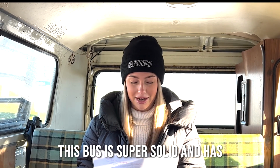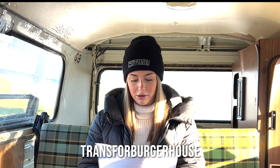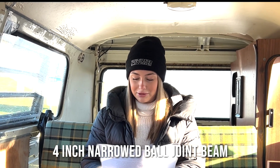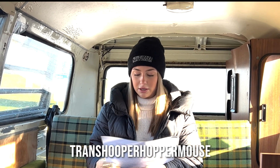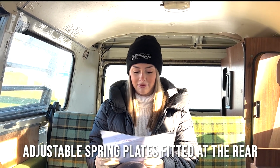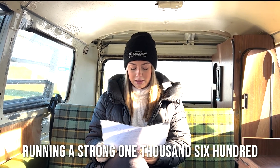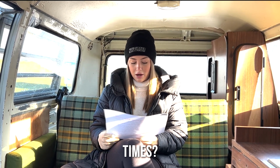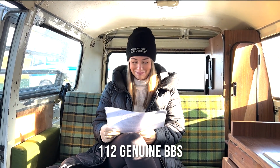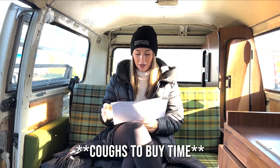This bus is super solid and has its factory seam sealant in places, lowered with a transporter hose, 4-inch narrowed ball joint beam and 2.5-inch drop spindles. Transporter hose adjustable spring plates are fitted at the rear. It still has the original untubbed front arches, running a strong 1,600 DP motor. The rims are rare 5x112 genuine BBS wheels with original centre caps, not scripted.